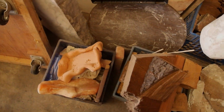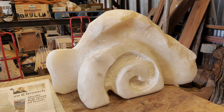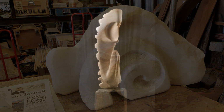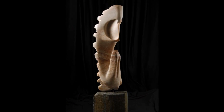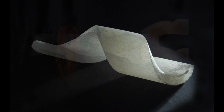It's difficult at times to think what you will carve ahead of time. I'm a direct carver. I don't always use a model. I stare and dream about a stone, sometimes for weeks or months at a time, before I actually see the shape or the image that I'm going to create, the new life I'm going to create.